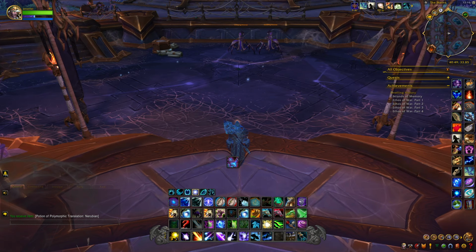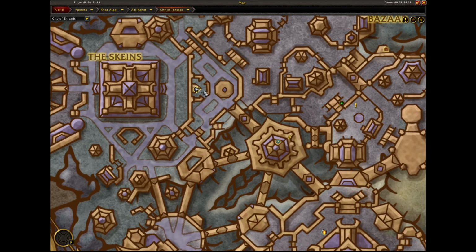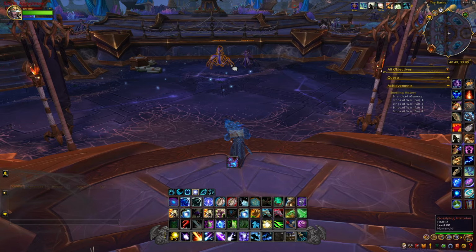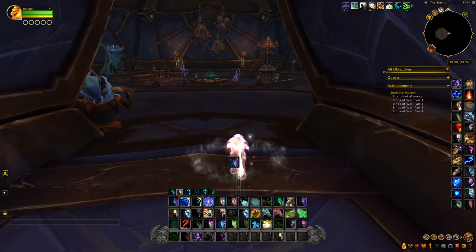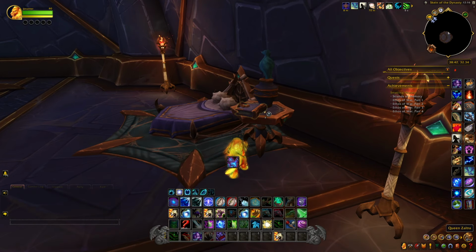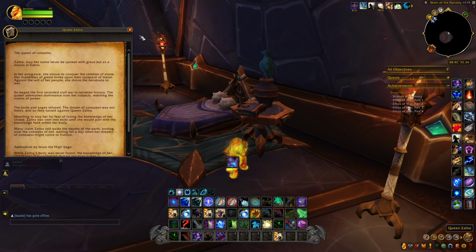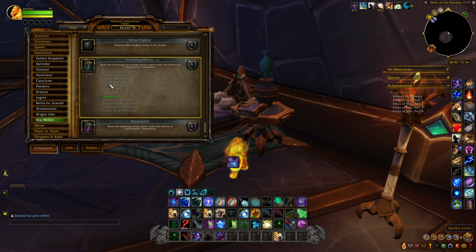All right, the first book, actually it's the first 3 books because they're located in the same area, is located right here. You want to come into this area right here in the City of Threads, and inside this building here you can pick up all 3 of the Queen books. The first one is located on this table right here. It's the Queen Zaltra book, so we just want to read this, and you'll notice it gets knocked off our list right here.